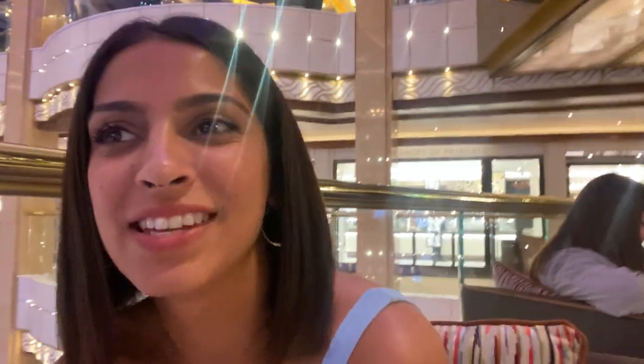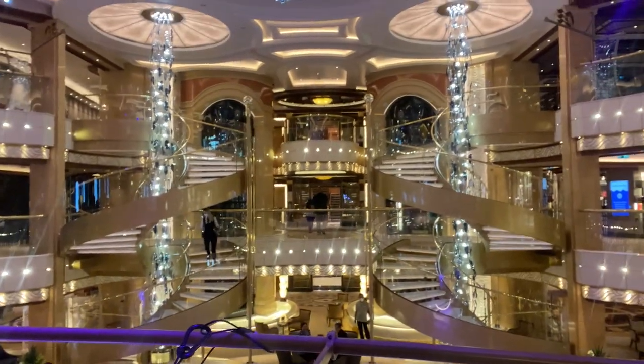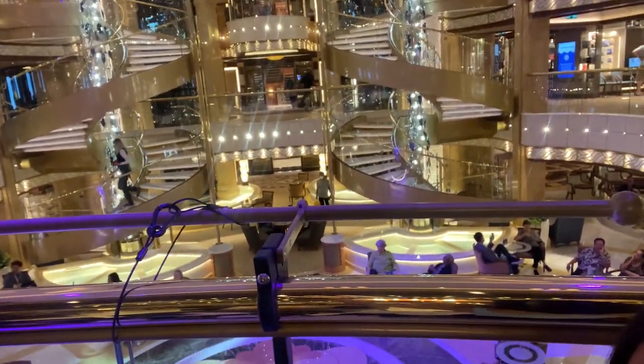Our last day, last evening on the ship. But I just wanted to show you guys the inside of this beautiful ship. The midship, known as the Piazza, with fine dining, shops, and entertainment.